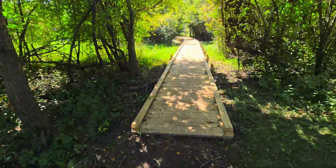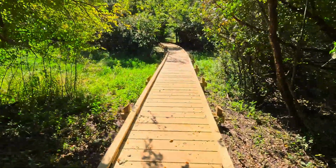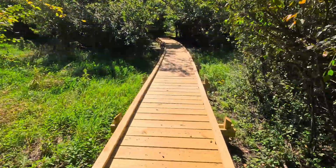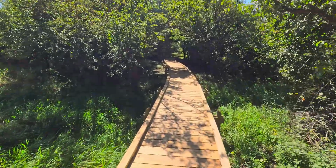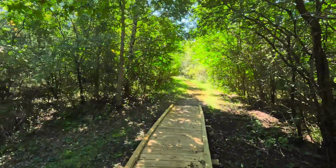Well, it looks like this is almost a brand new boardwalk. Very fresh looking. It had to be put in this year sometime. It is very peaceful. You got some road noise, but not a lot.